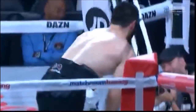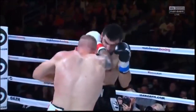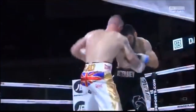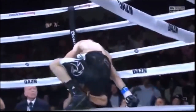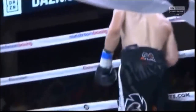There was a left hook, lovely shot. Beterbiev had his right hand dropped ever so slightly, and it was just enough for Callum Johnson to be able to find the chin. Actually caught the chin. He had his right arm sort of covering his temple and left his chin exposed, and it was a great shot by Johnson. Look at that left hook, beautiful shot. And yeah, it's the first time he's been down and in territory he's never been in before.